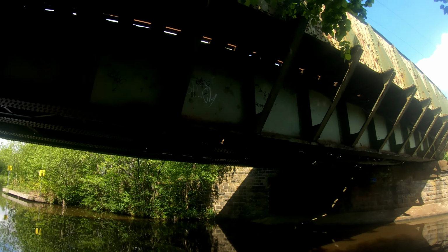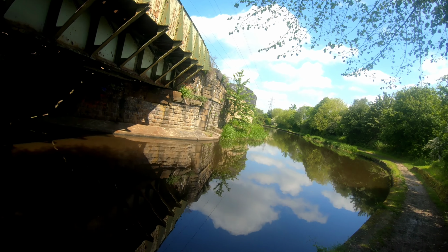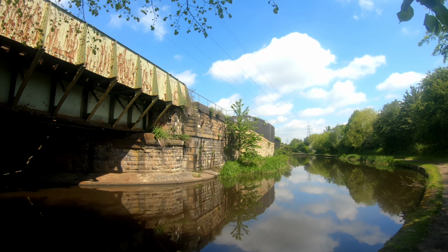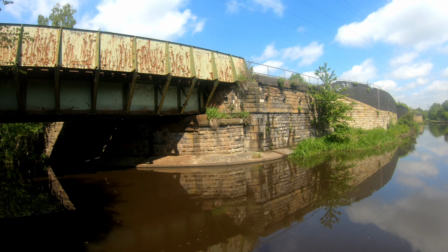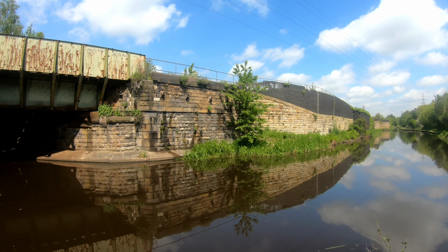So here's the railway bridge just coming over now. This was part of the Manchester, Sheffield and Lincolnshire railway line. It's just a freight only line now. But we're just gonna come up to the site of the first old train station that we've got along the canal.